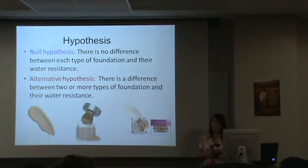My null hypothesis is that there is no difference between each type of foundation and their water resistance. And my alternative hypothesis is there is a difference between two or more types of foundation and their water resistance.